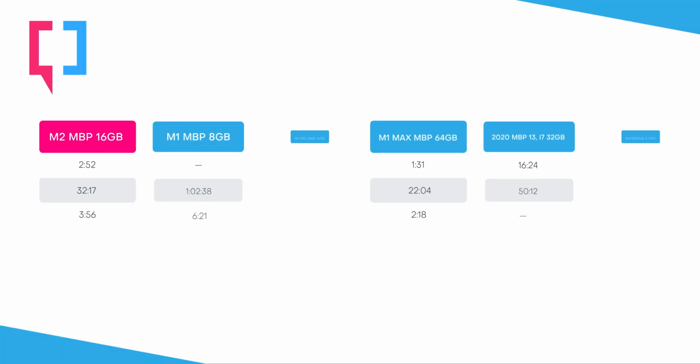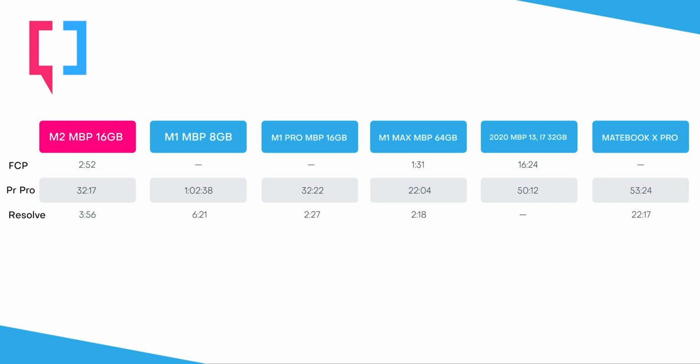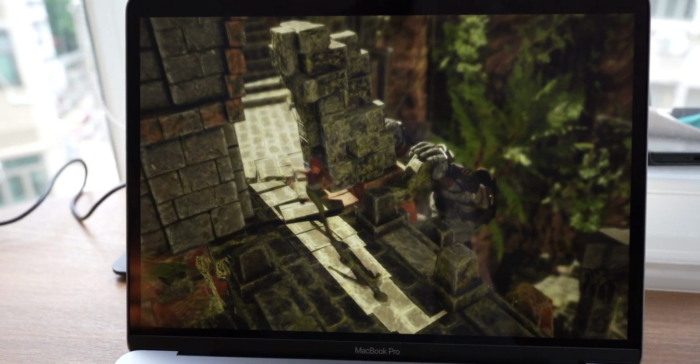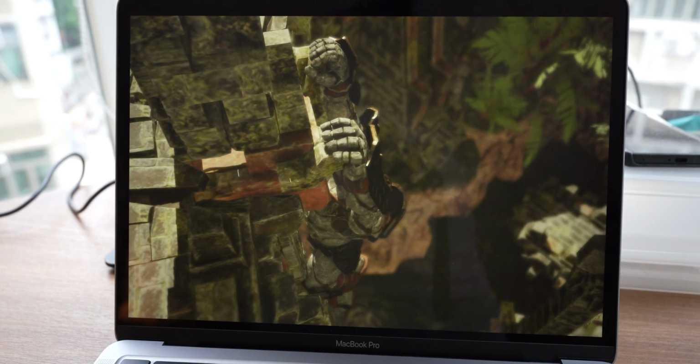Now, due to lack of time and limited access, we were not able to do all the Final Cut Pro testing on the M1 and M1 Pro machines, but if you look at all the other scores, you can see that the M2 does pretty well. Just for reference, I also did the same test on a 2020 Intel MacBook Pro with an i7 and a 2022 Huawei MateBook X Pro with an 11th generation Intel processor. Now, I know these are not the latest Intel processors, but I personally did not have access to a 12th generation Intel processor. But my colleague does have access to a 12th generation Intel processor, and he ran some tests too.